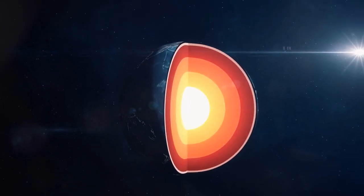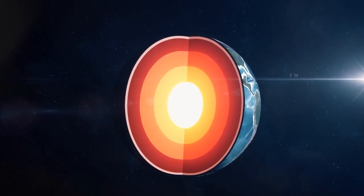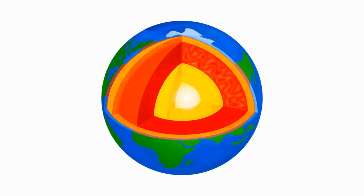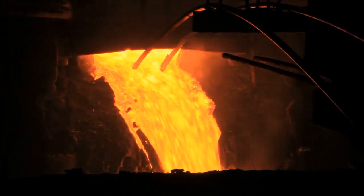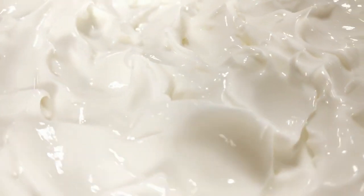Next, we've got the mantle. This is the biggest layer, and it's made up of super hot, semi-solid rock. It's like the gooey caramel center. But instead of being delicious, it's just really, really hot. Now, here's where things get interesting. As we go deeper, we hit the outer core. This is a sea of super hot liquid metal. Liquid metal. It's like the surprise cream filling inside our Cadbury egg.